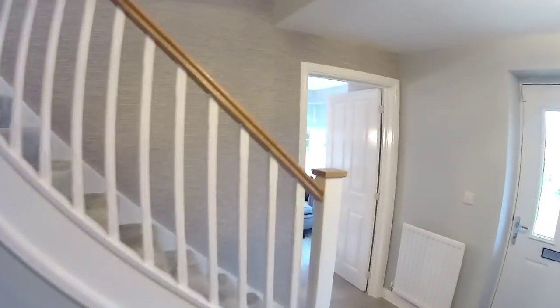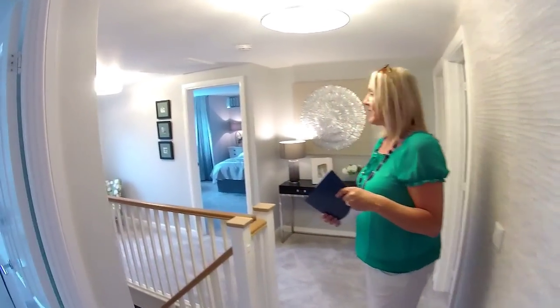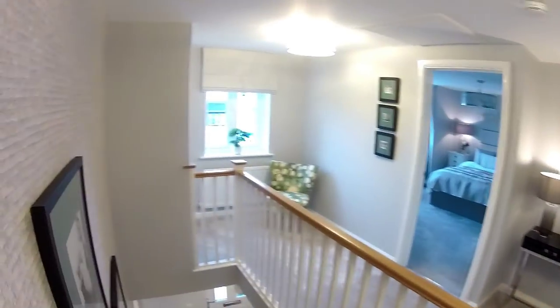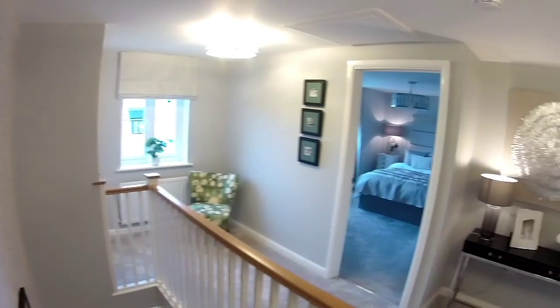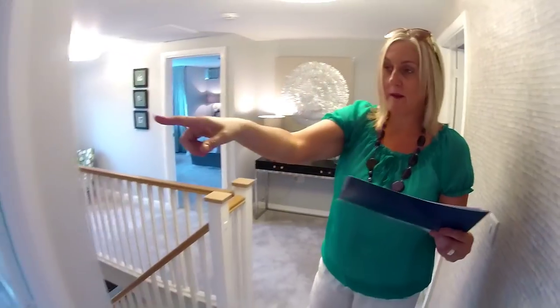So, allow me to take you upstairs. That wallpaper's really nice. So let's head upstairs. Oh, look at that landing, it's huge. We've got 5 bedrooms up here to have a look at. Wow. It's beautiful, isn't it? Certainly got the size. Right, we'll go in there, bedroom 3.